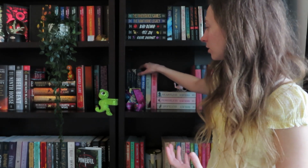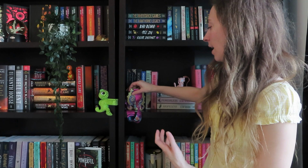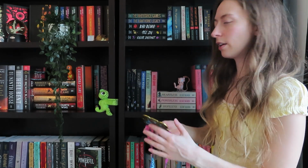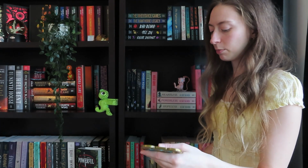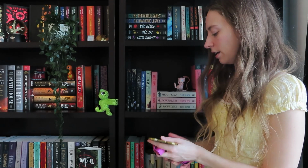And then I have Hooked by Emily McIntyre that I also haven't read. That is like a Peter Pan retelling, but it's like a dark romantasy, I think. Not entirely sure.